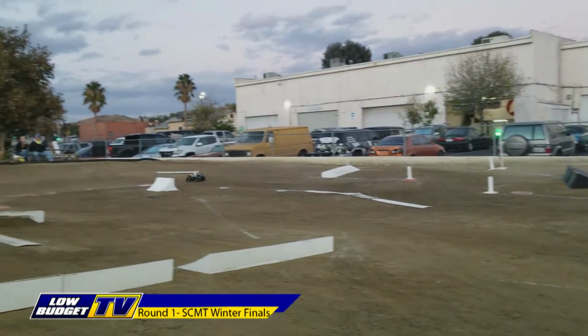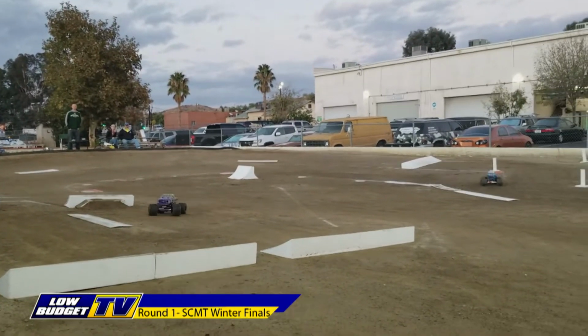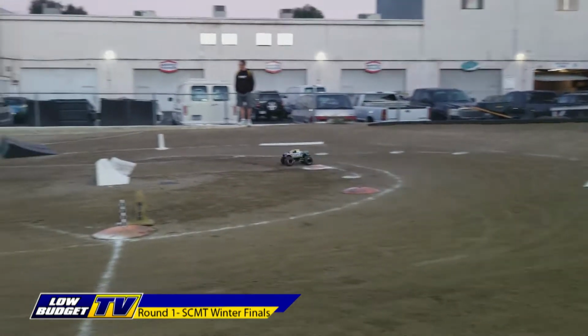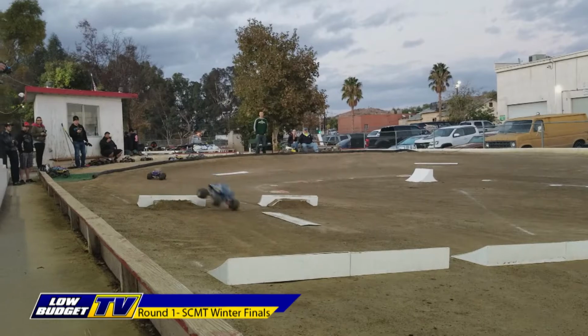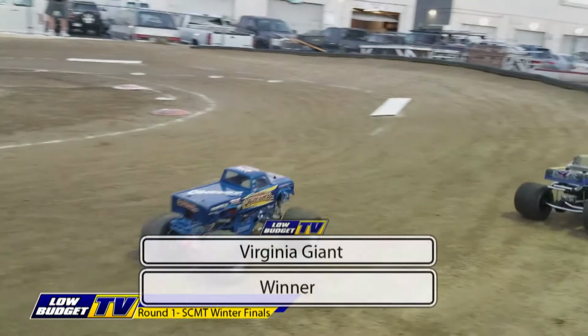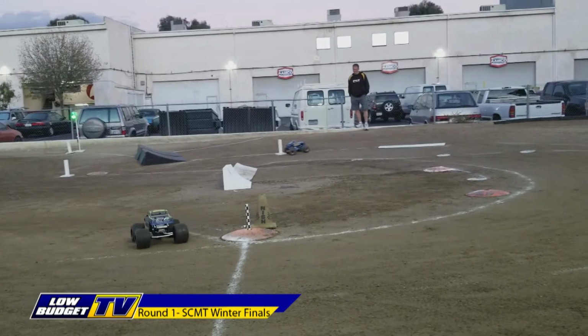Big lead out of the gate for Virginia Giant. Oh, a little bit of problems over that jump. Did not get both front wheels over, but he's not in a hurry to try to correct it though. He does have a pretty big lead, so it might not matter as he comes down to the home stretch, and he might actually lap Obsessed. Oh, and he does. Right at the line. So very strong run for Chris Rivali in the Virginia Giant.